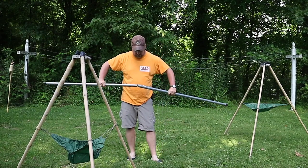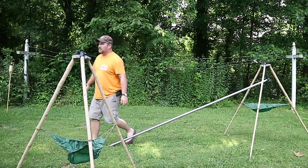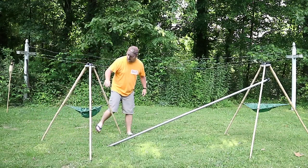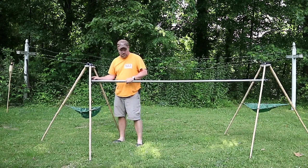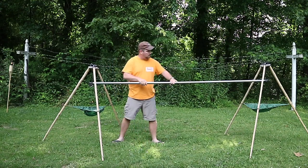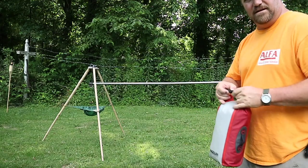Just put the two pieces together, common sense, and then slide it in. Bring your other tripod over here into position. Okay. Important to mash down to make sure that it doesn't yield. The rest of my sleep system, my poles and things, I'll just lay them down here.